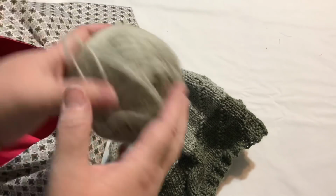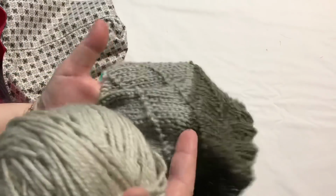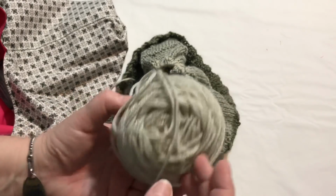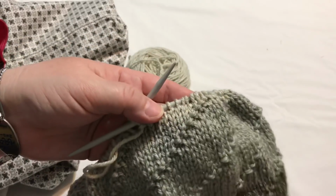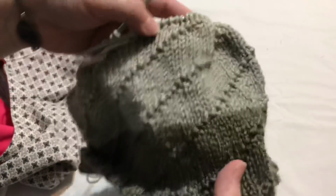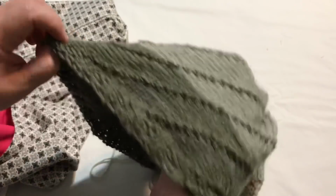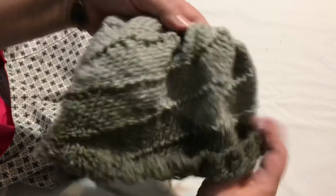I had some of this yarn left over. It color changed from this greenish gray into this really pale cream color, so I thought it'd be fun to make a cowl. I'm just now starting to get into the lighter gray. It's hard to tell. It's right here. It's kind of like a swirl to it. This is just a purl stitch with a whole bunch of knits. So I thought that's a fun little cowl.